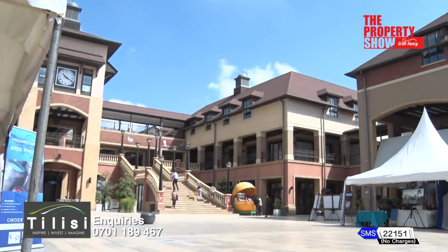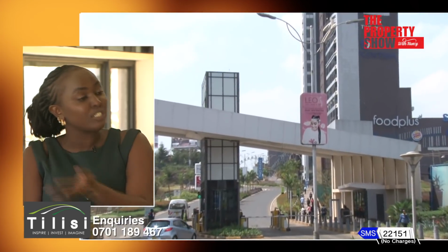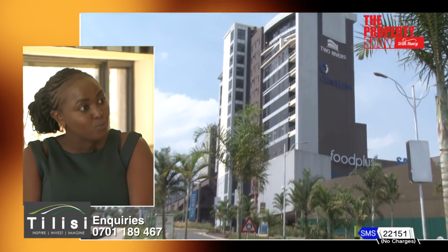So where would I do my shopping? We have the hub in Karen, which is just 35 minutes away. We have the Two Rivers Mall, which is in Ruaka, which is just 22 minutes away from Tilisi, and Village Market. Maureen, take us through the amenities available in this beautiful project.